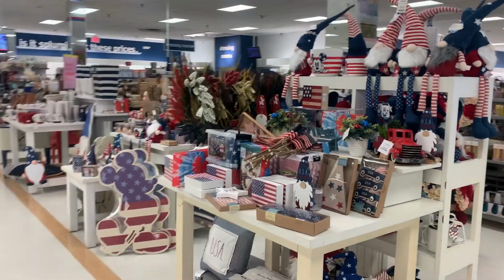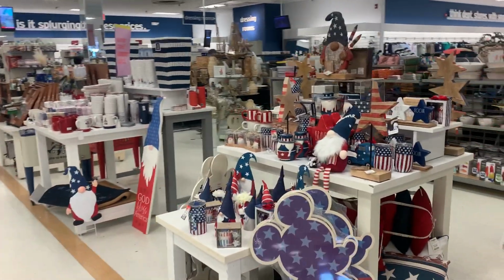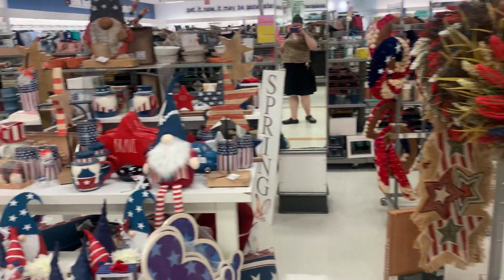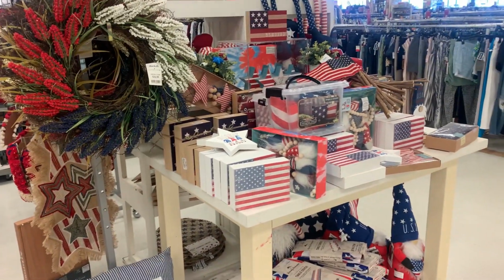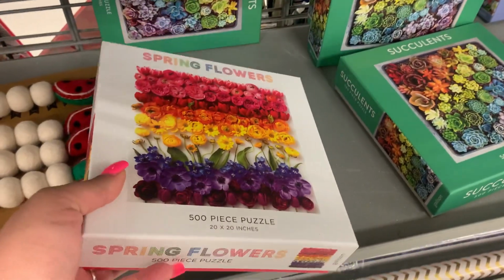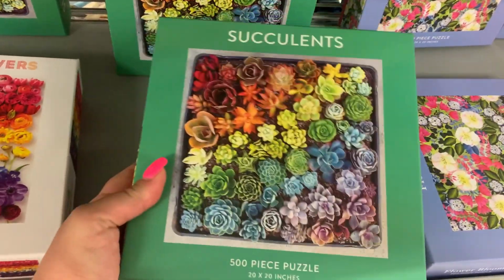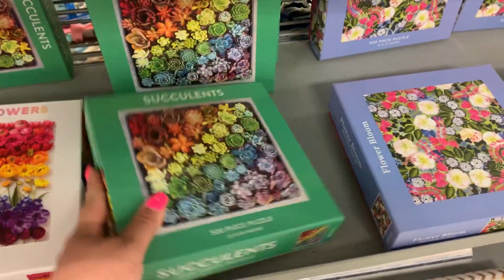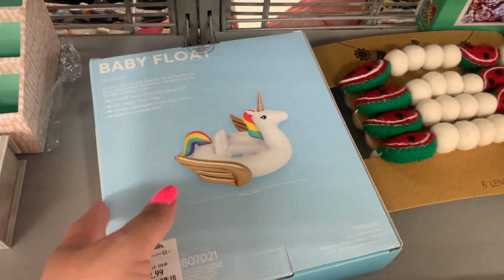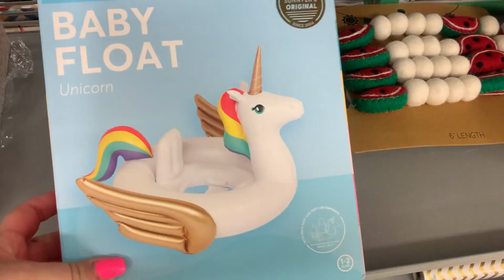So similarly to what we've seen in previous Marshalls, they have this huge 4th of July section. They even have one up front where the Pride section would be in TJ Maxx. And here they just have tons and tons of 4th of July stuff. Okay, so we have the Spring Flowers puzzle for $7.99. And then we have a succulents one. It's rainbow for $7.99. And then we have this baby float, which is a unicorn. This is $12.99. So maybe that.